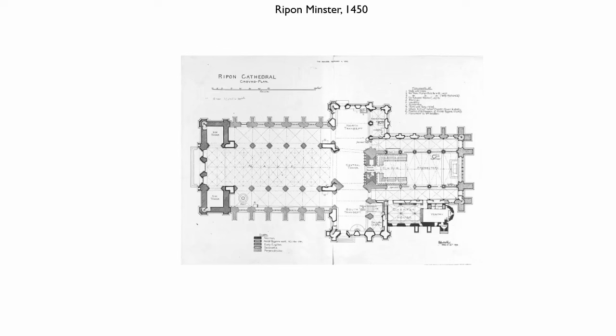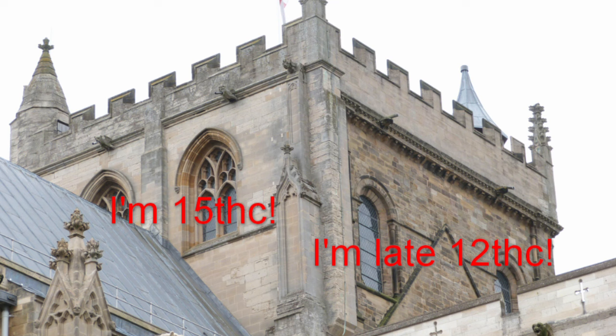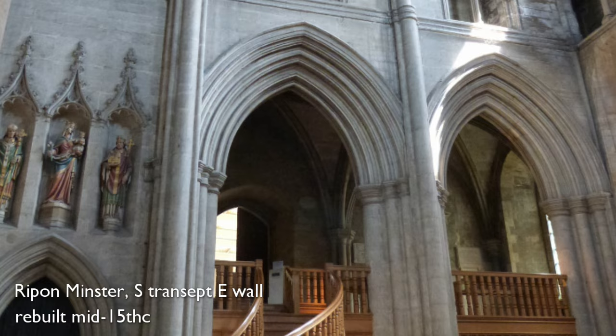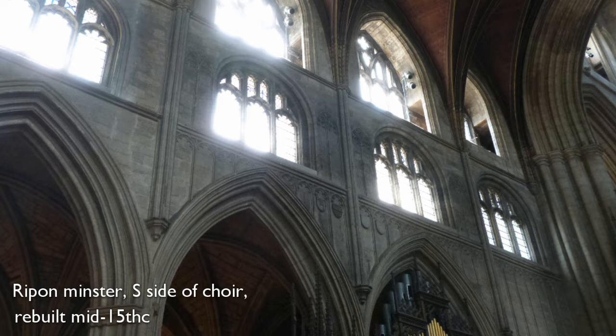The first is that one pier completely goes, brings down two sides of the tower, but manages to leave the other corner and the other two sides standing, such as happened at Ripon. This will certainly destroy all four bays directly connected to the pier, but can also cause a bit of a domino effect. The east arcade of the south transept and part of the choir toppled at Ripon. But it's not a hopeless situation to be able to rescue most of the building.